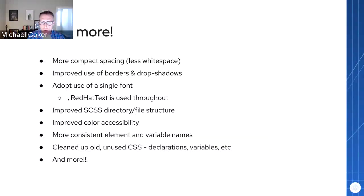We reorganized and improved the SASS directory and file structure, so we moved some of our style sheets into logical directories that cleans up the way that those files are structured. Across the board, we improved color accessibility. We updated a lot of our global colors, added some new global colors, and then implemented those across the library in our components. We updated class names, element names, variable names, and things like that, just in an effort to clean up the code, be consistent, and create a consistent expectation for what users might expect for element names and variable names to be.